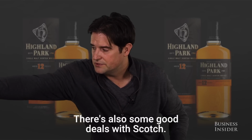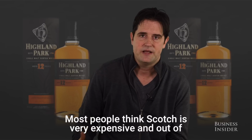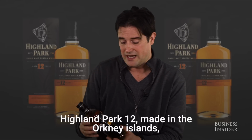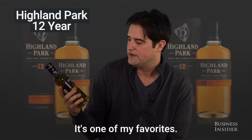There's also some good deals with Scotch. Most people think Scotch is very expensive and out of some people's price range, but there's some big guys out there. Highland Park 12, made in the Orkney Islands. It's one of my favorites.